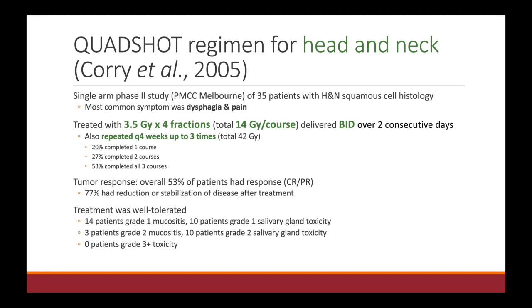It's quite effective. Over 53% of patients had at least a partial response, and 77% had reduction or stabilization of their disease after treatment. And it was well tolerated, with 0 patients experiencing grade 3 or higher toxicity.